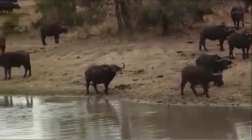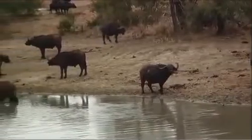Just hear the oxpeckers. This would be a good time now to look for the yellow-billed oxpecker.